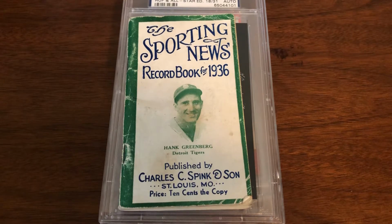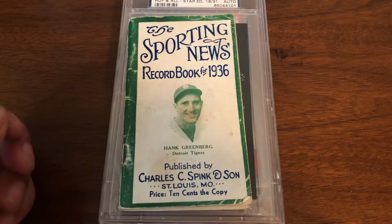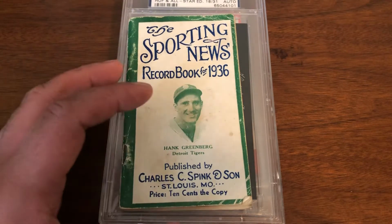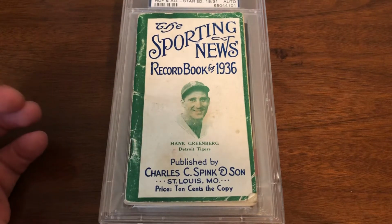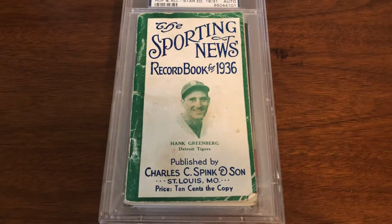Frankly, it's something I'm not going to spend $40, $50 on. But if it comes up for a couple bucks, maybe $5, something like that, I'll throw a bid in there. That was the case with this one. It's also the reason why I hadn't got one previously. So for a little $5 bid and no other bidders on it, I managed to add this to the Greenberg collection.